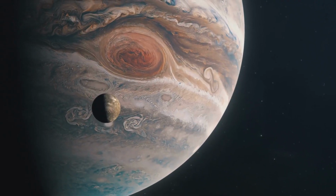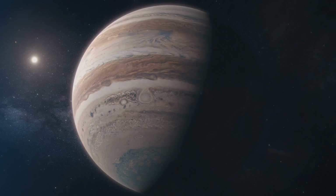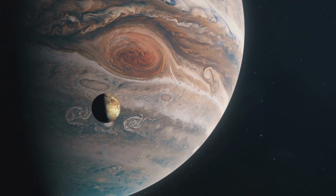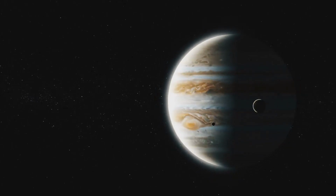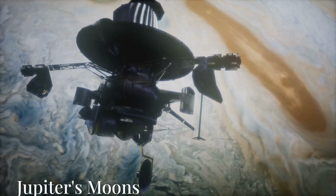Jupiter's immense gravity shapes the orbits of countless objects in its vicinity. Its gravitational influence protects the inner solar system from potential collisions. This majestic planet is also home to a vast and diverse family of moons. These moons form a miniature solar system around Jupiter, each one a captivating world in its own right.